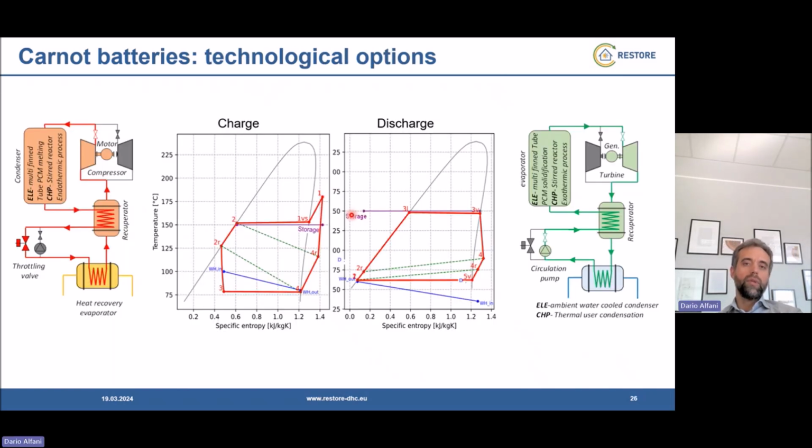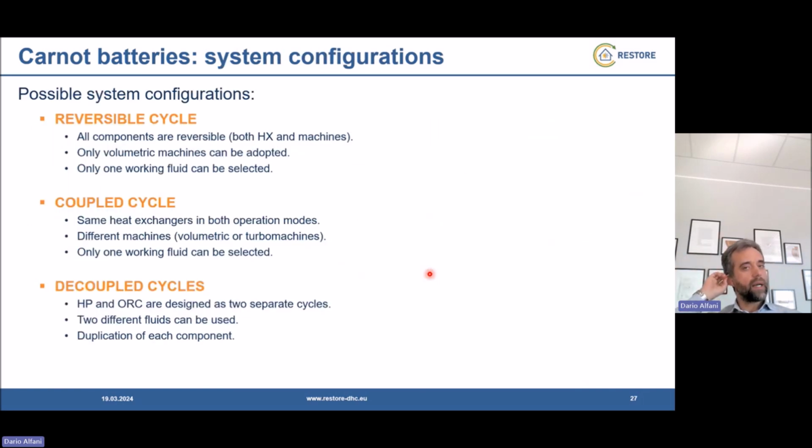Going back to the thermodynamics, this is the basic concept we are investigating in the Restore system. It's a system which charges with a heat pump cycle, a reversed Rankine cycle, and then runs a power cycle still in a saturated, nearly saturated condition. Three kinds of systems are now under investigation in the Restore.